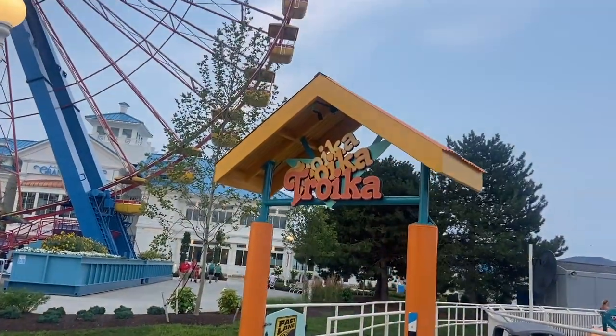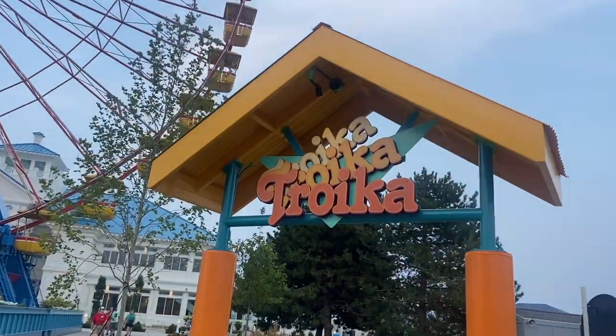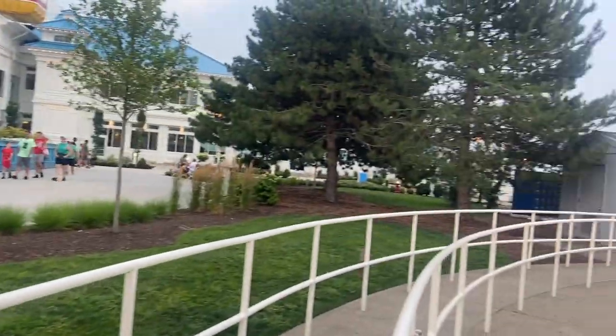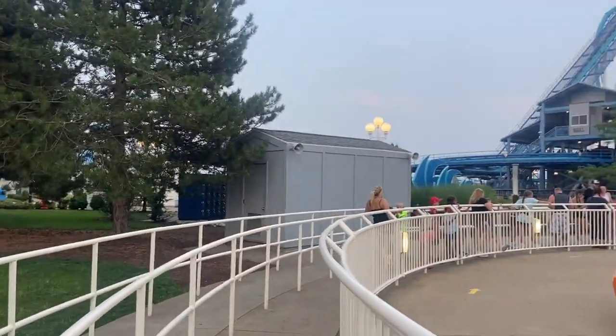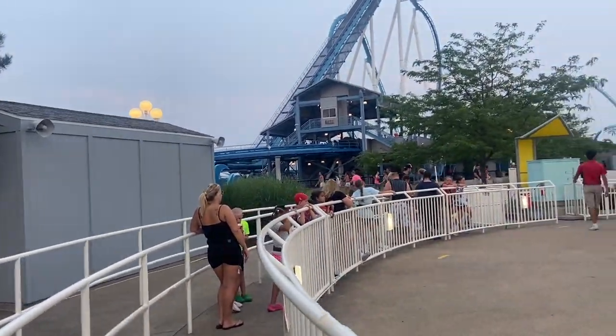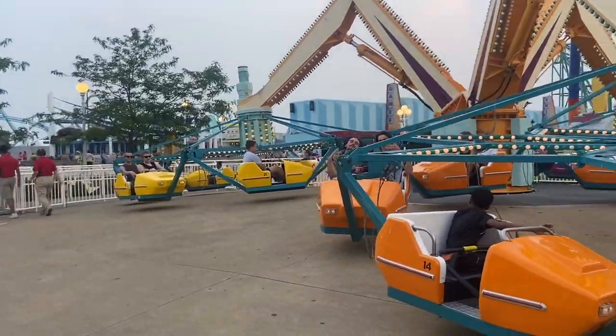I do love this sign for Troika Troika Troika. What a great font too. It does work for Fastlane also. We don't have Fastlane, but it does work for it. I'm not sure that it would actually save you any time though, if I'm gonna be completely fair.